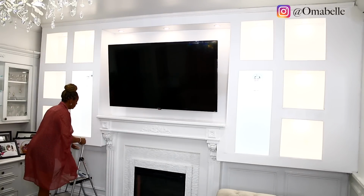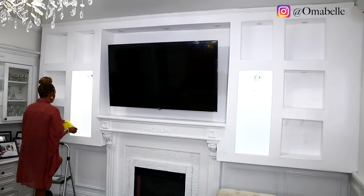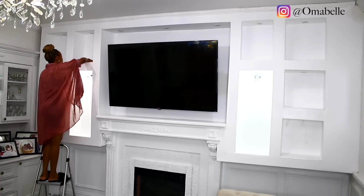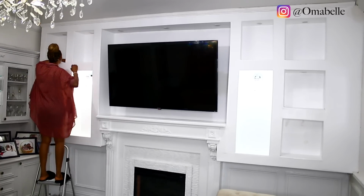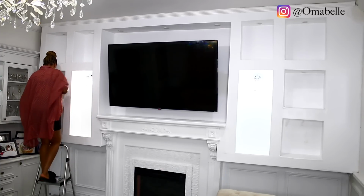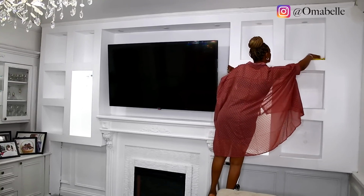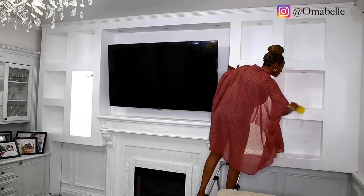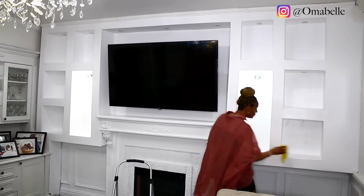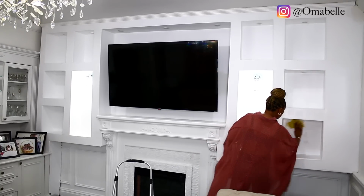All right, you guys, so first thing first, I'm gonna go in with my ladder, because your girl is 5'9", but these shelves be so tall. So first thing I decided to do was to go ahead and wipe, because there was a lot of shaving. When they were putting the lights, there was a lot of, I guess that's what it's called, shaving. So I had a lot of dust particles sitting on those shelves. So I knew I had to go ahead and just clean out everything, and then vacuumed my floor, even though I didn't show that because this is more on the decorating side.